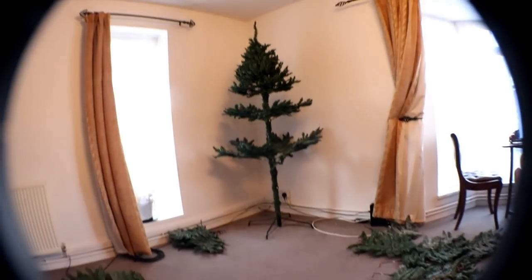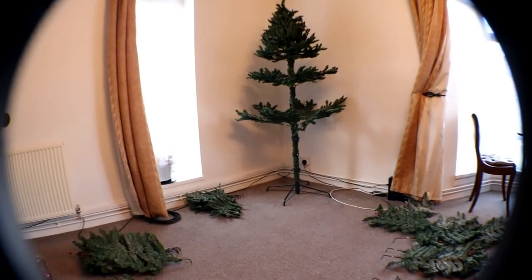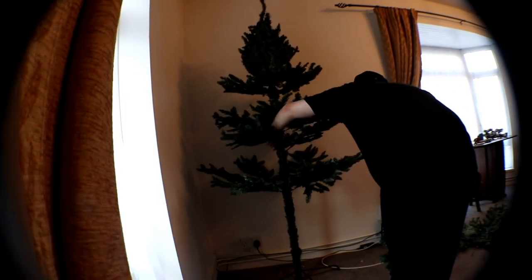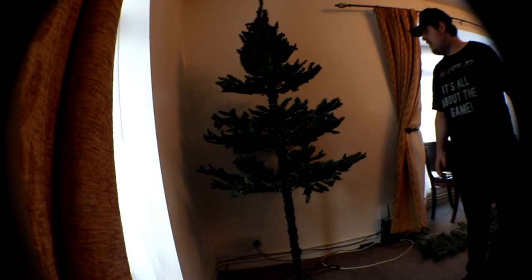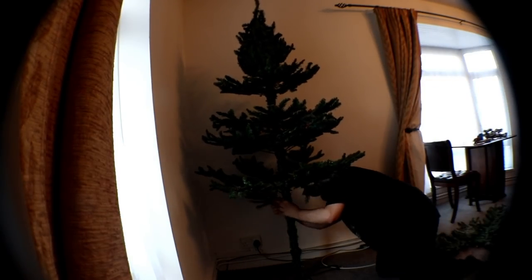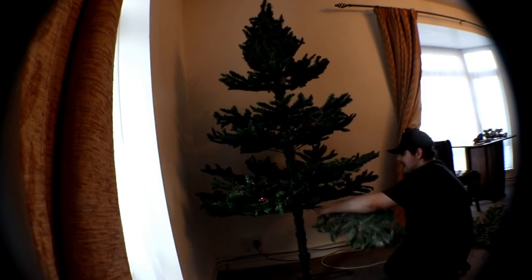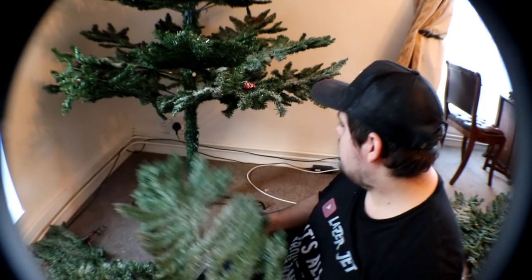So far, this is my Christmas tree, and I've still got all of these branches to do, so a lot of work to do. I just realised I'm looking at the camera and the lighting is terrible, so I thought I'd get a close-up of me actually putting the branches on the tree.